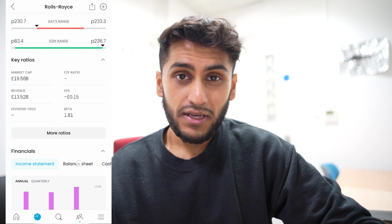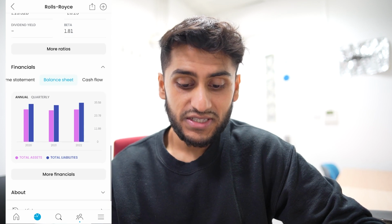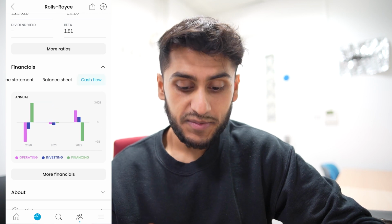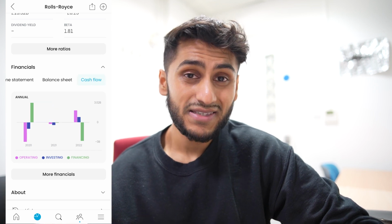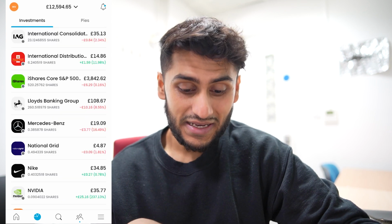No dividend yield currently, and as you can see from the income statements, revenue seems to be increasing, net income however decreasing. From the balance sheets you can see a lot more liabilities than their stated assets. However, from a cash flow perspective we can see a lot of it is going through financing, which doesn't always mean a bad thing. So next I have 0.09 shares in Nvidia.